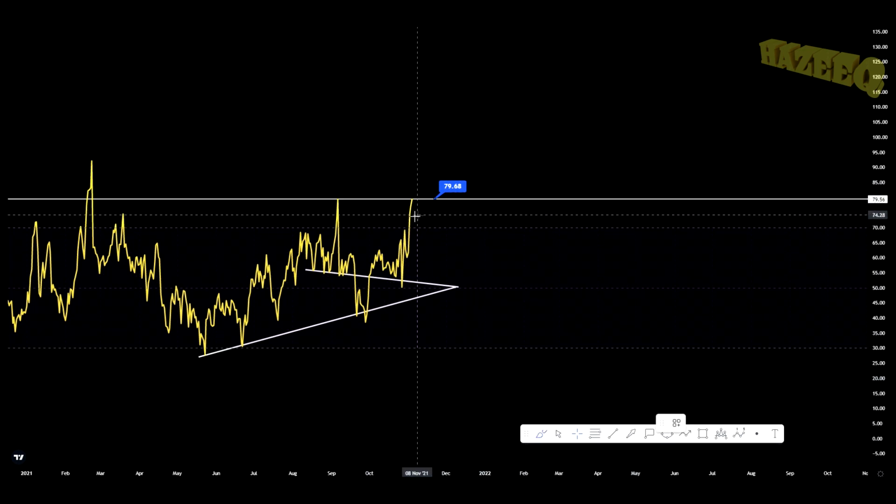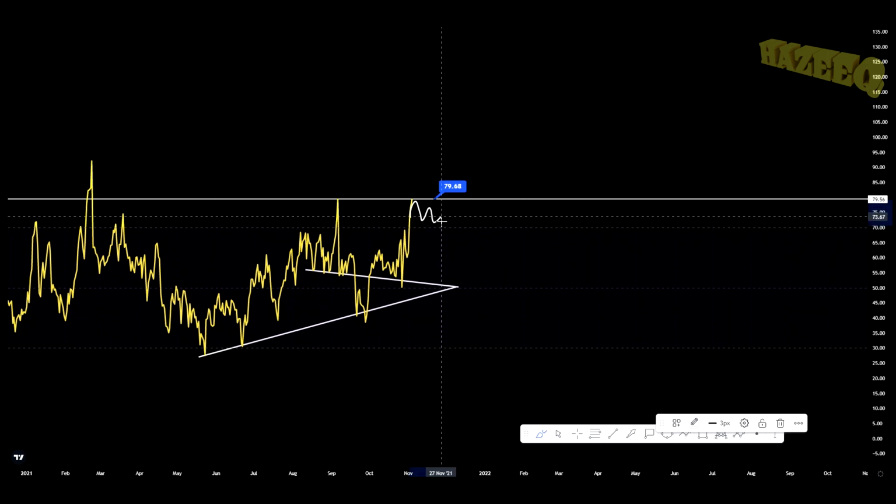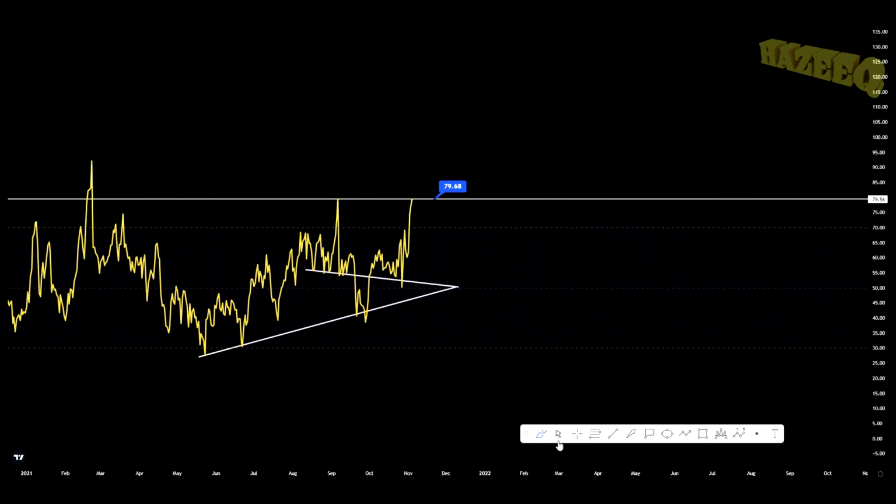What can also happen is that we get rejected from here, the price has another spike and makes a higher high on the price action, but we make a lower high on the RSI, and that will be a bearish divergence, and that is your precursor to the pullback. So watch out for that as well.